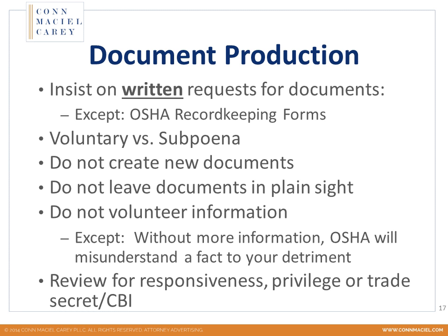It can be as simple as a compliance officer taking a piece of paper out of their notebook and doing some handwriting and submitting that. It does not need to necessarily be a formal document.